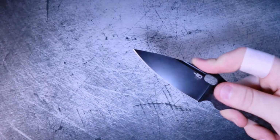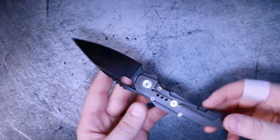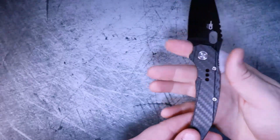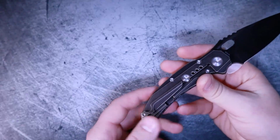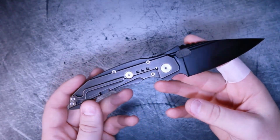You can get that extra grip, and it's not harsh jimping. It's not going to make your fingers feel uncomfortable, and hard gripping on this doesn't leave your fingers feeling uncomfortable either. It is easy to hold on to because of those harsh geometric lines, but it's part of the styling, and it's something that I actually really enjoy.